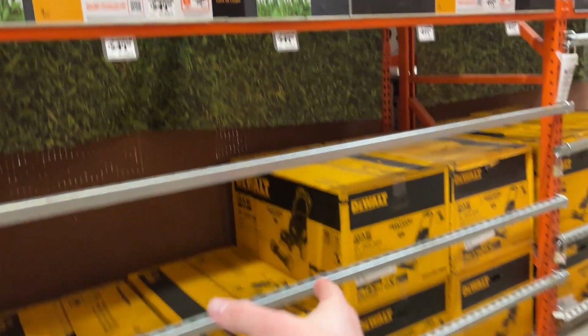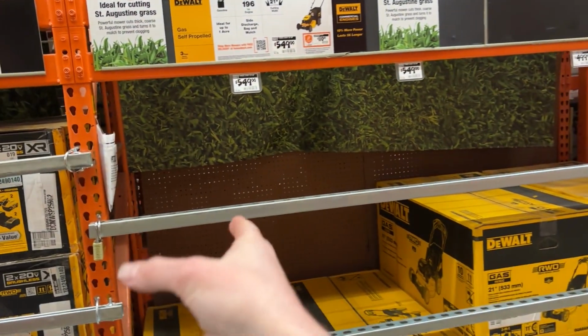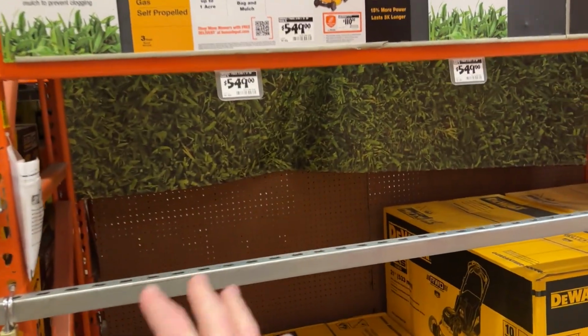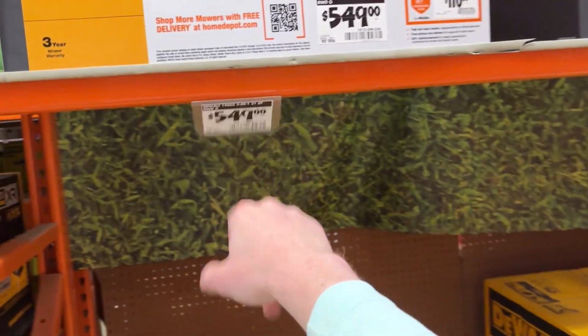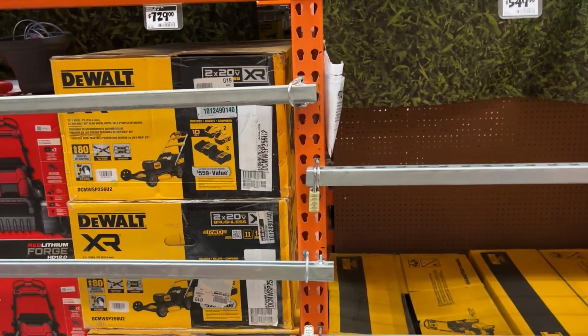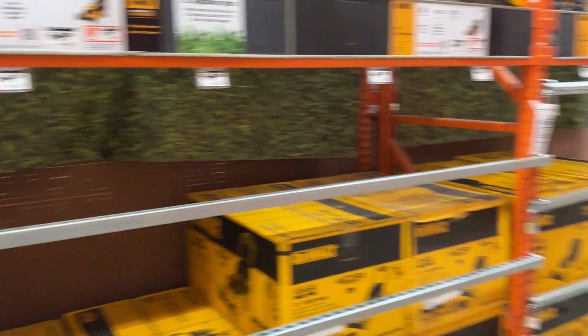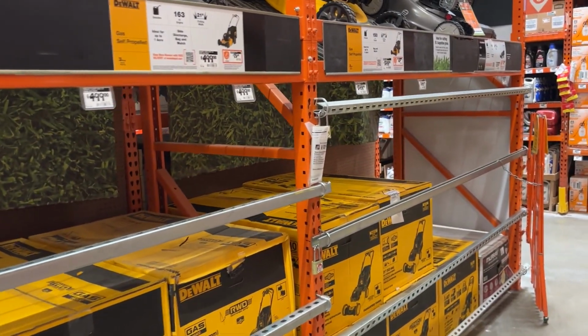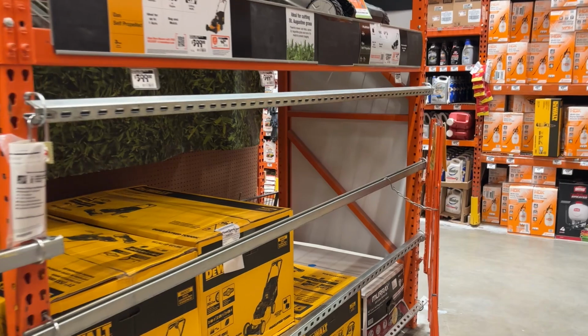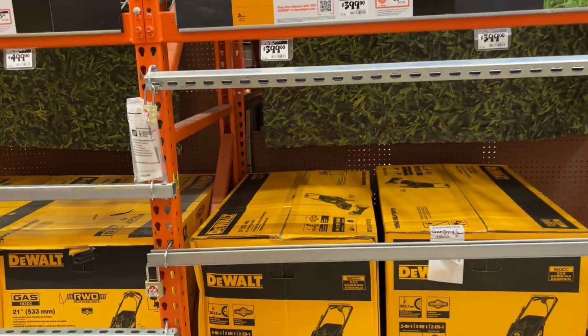Actually, wow, there's a lot of DeWalts here now, and these are all DeWalt gas. Funny that that's not helping the electric versus gas argument, when their 3-in-1s are almost $200 cheaper than the electric mowers here. I've got 2 Makita electric mowers. Would I buy gas? Yeah, probably. They just go longer, and it's kind of cheaper.